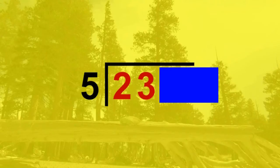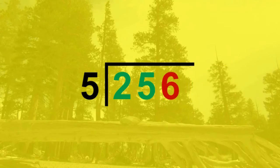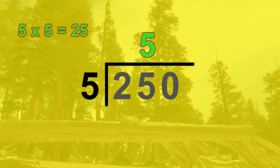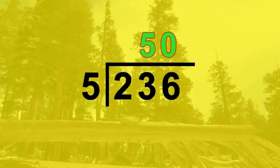Change 23 to 25. Now this is easy, but wait a second. We cannot forget about the 6, but we still want this to be easy, so just change the 6 to 0. Now we're ready to estimate. 5 goes into 25 5 times, because 5 times 5 is 25. Now since 5 cannot go into 0, just bring it straight up. So we're done. 5 goes into 236 approximately 50 times.